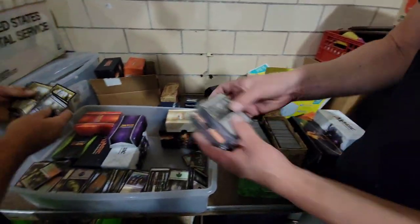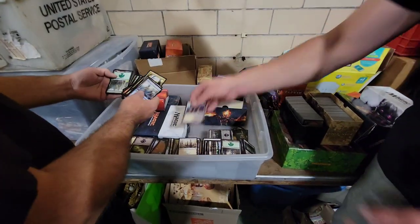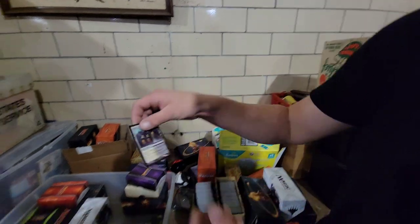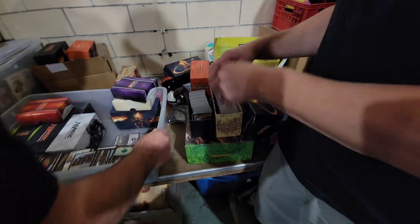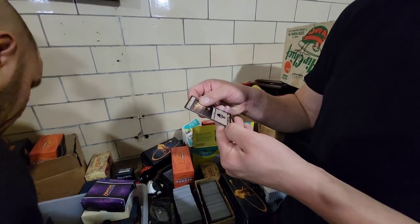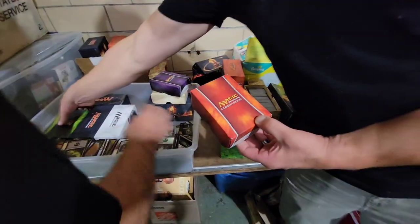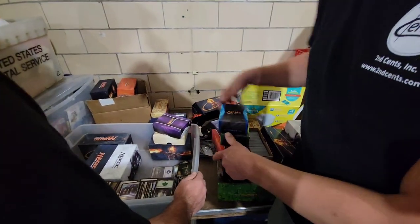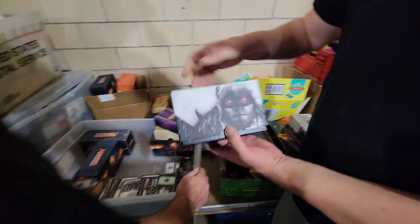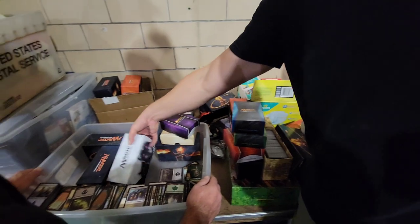I'm guessing around 2011? I haven't really been looking too much at the dates. 2011, this is 2013, so they're like 10-year-old cards. For the most part they look like around the same era, but there are so many different packs. Commander pack, commander pack, another commander pack. So that's three commander packs. I don't know a lot about Magic, but I do know one thing: this has got to be worth a couple thousand dollars at least.